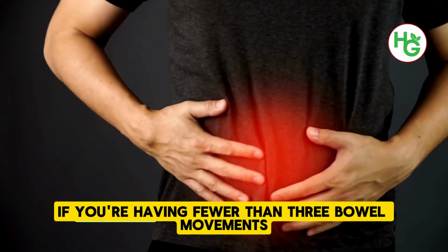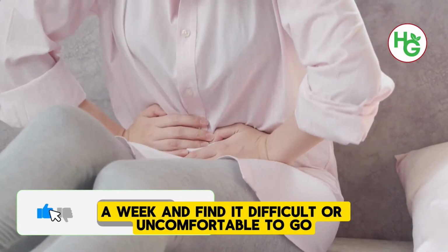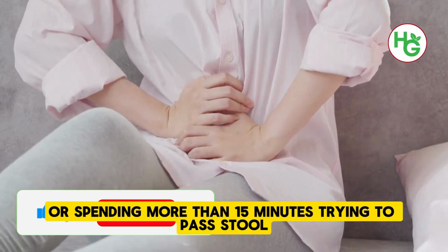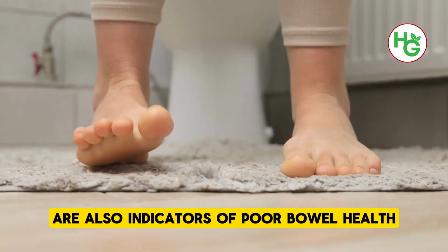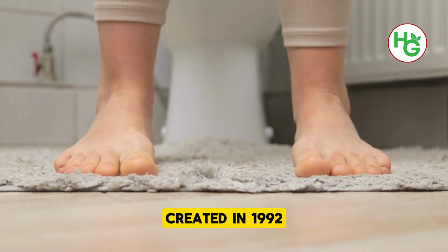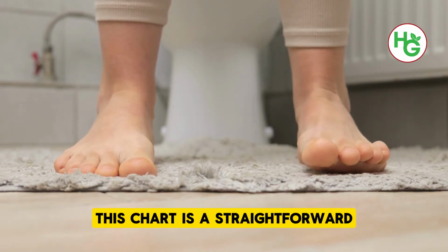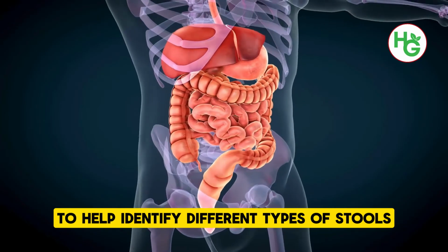Constipation. If you're having fewer than 3 bowel movements a week and find it difficult or uncomfortable to go, you may be dealing with constipation. Struggling to have a bowel movement or spending more than 15 minutes trying to pass stool are also indicators of poor bowel health. Are you familiar with the Bristol stool chart? Created in 1992 and based on a study involving 2,000 people, this chart is a straightforward, interactive tool to help identify different types of stools.